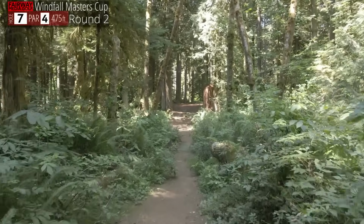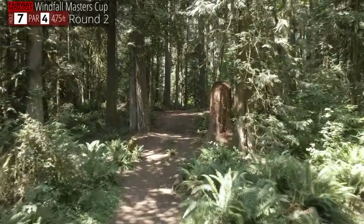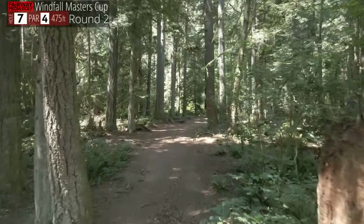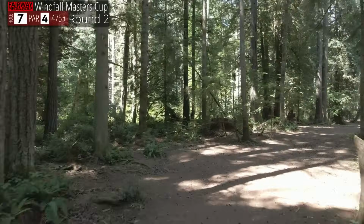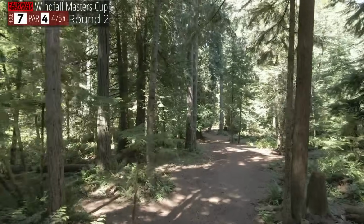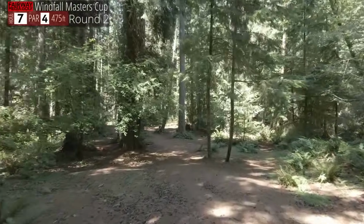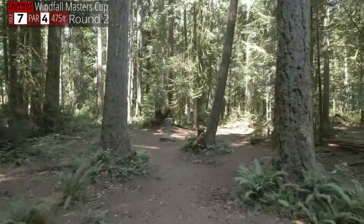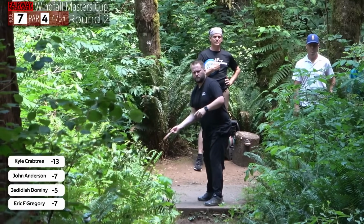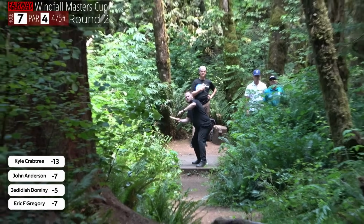Hole 7, par 4, 475 feet. This one goes uphill off the first shot. You're going to want to land in the fairway here. Give you a best shot for 2. Something hyzering under this last tree, dark tree on the left here. And you have the recipe for a 3 there. Up first is Kyle.